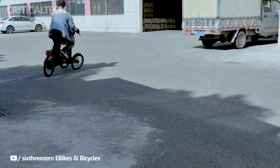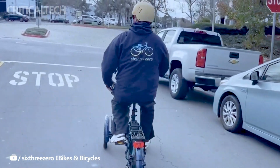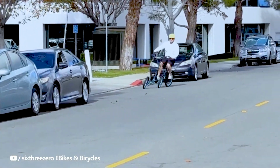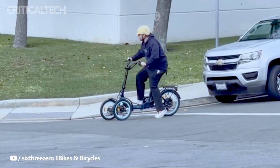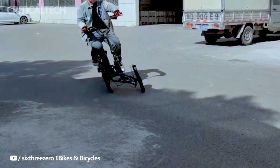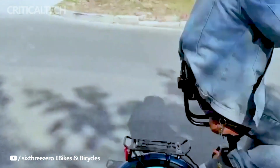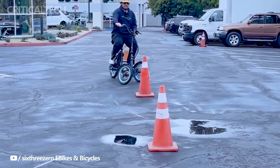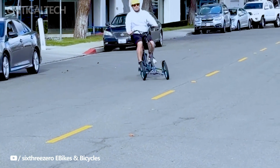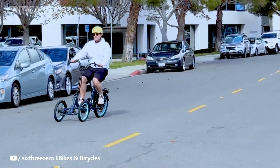Priced at $1,999, the latest offering from Sixthreezero in the electric trike arena is poised to shake up the market. This affordable price tag makes the new e-trike an enticing option for enthusiasts and commuters alike. With its innovative leaning feature and distinctive two-front wheel appearance, the Sixthreezero electric trike promises enhanced stability and maneuverability, particularly during cornering, a significant improvement over traditional e-trikes.